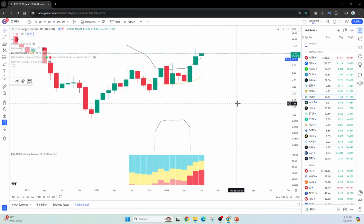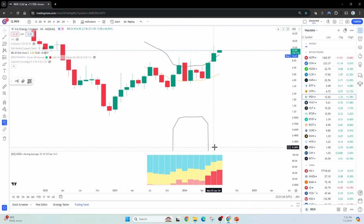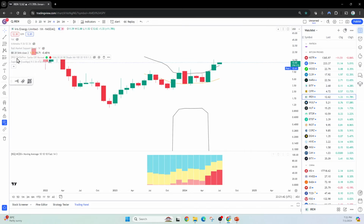This is just like CleanSpark. You have a very, very full Bollinger Band expansion. Mara doesn't have that. Bitfarms doesn't have that. CIFR doesn't have that either. And IREN has that, and it does look a little bit too far overextended about the upper Bollinger Band. But hey, we might get punished later. It might just keep on going a lot higher from here. Whales are in. That's what matters, right?